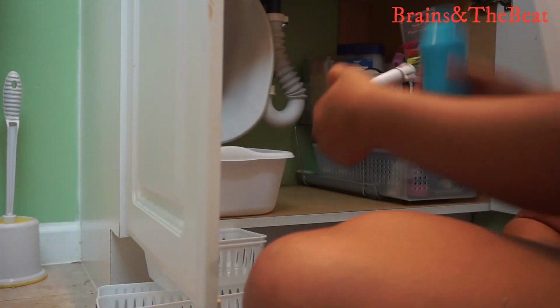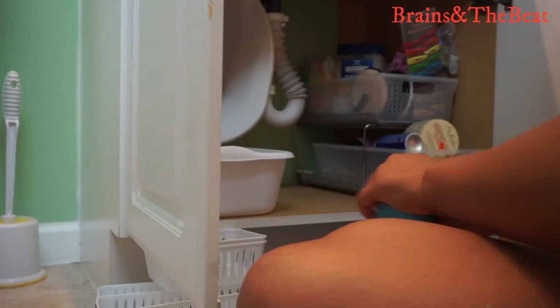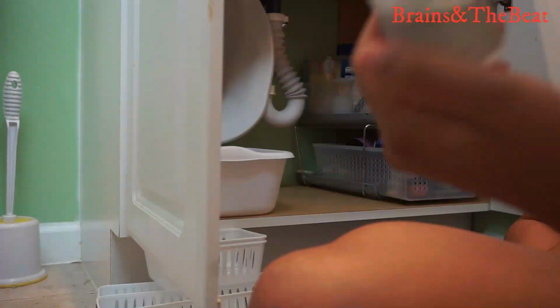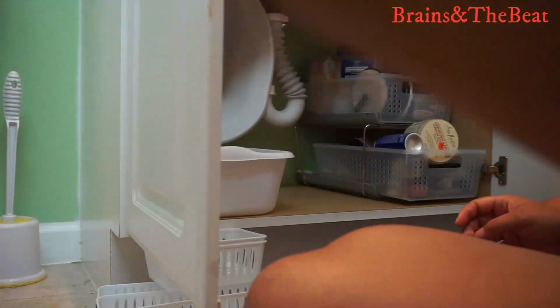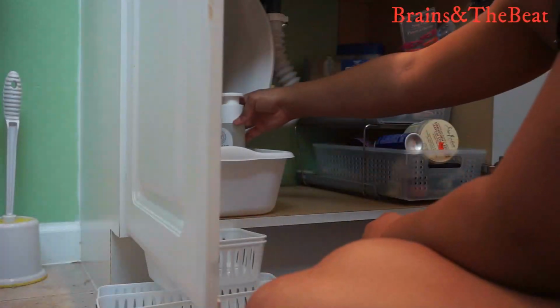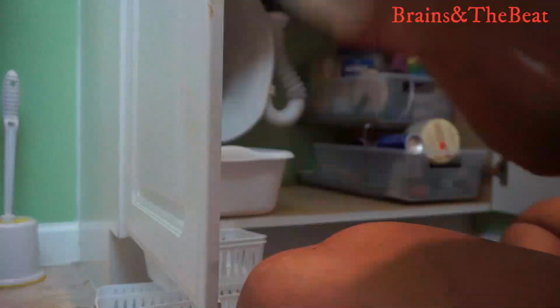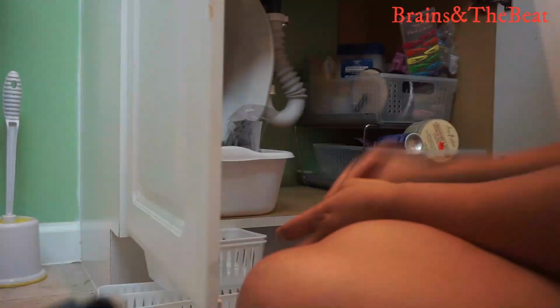And if you guys are wondering where I got that white bin from that I'm taking everything out of, it's from the dollar store. All the white bins that I'm gonna use in this video are from the dollar store. The only thing that's not from the dollar store is this two-tiered bin that I'm going to organize, that's on the right side. So this video is kind of self-explanatory, so I'm gonna insert some music so you guys can just watch what I'm doing basically.